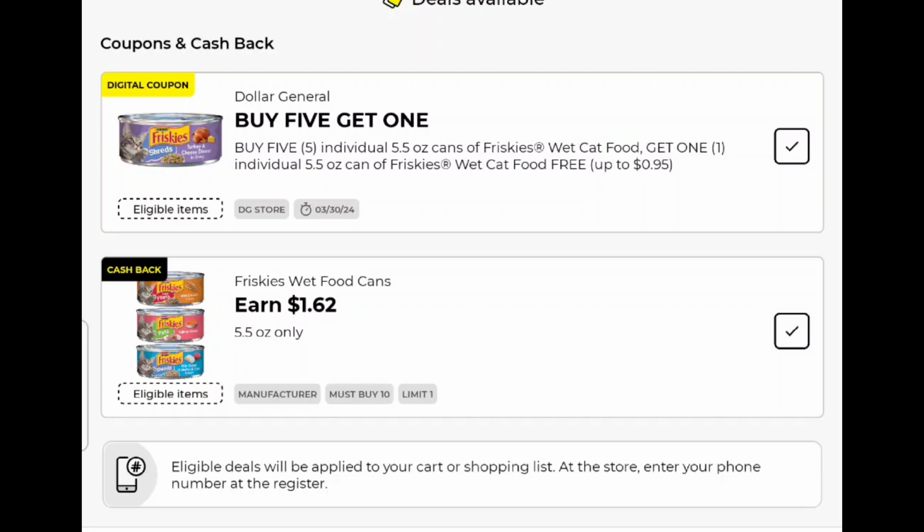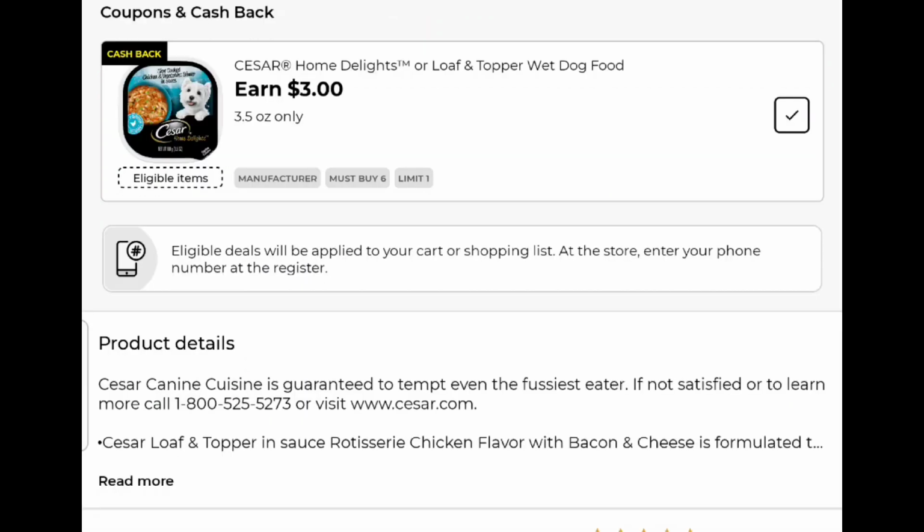However, if you were to purchase 11 cans, because you buy 5, you get 1 free, you'll still be spending $9.50 because one of those cans is free. But the only thing that will be coming off will be your earn amount. So that will be $7.88 out of pocket for 10 cans of the Friskies cat food. And that's an any day deal. That's your first any day deal for Tuesday.